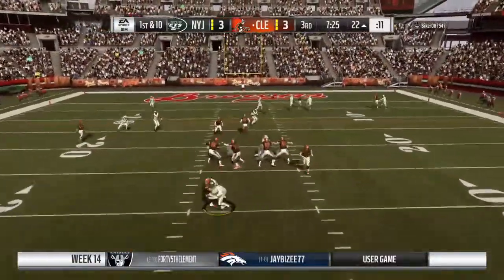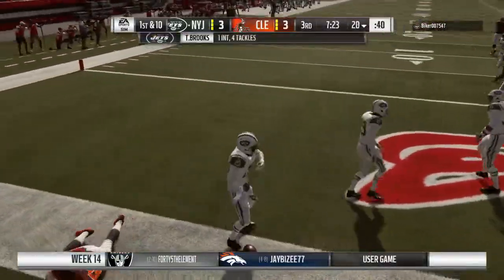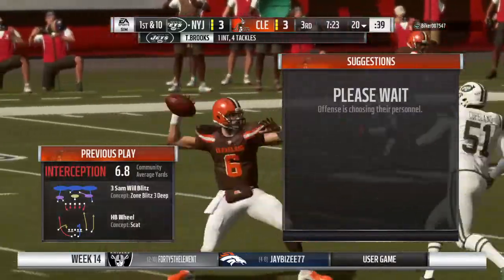Mayfield on first down. He's going to go up top for the end zone. And this is going to be intercepted. Terrence Brooks with a pick. Well, they thought they were going to break the tie. The defense had other plans.